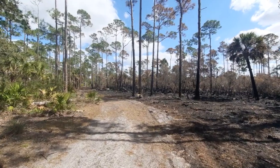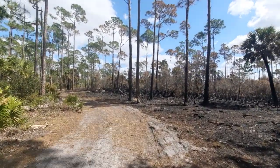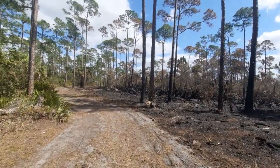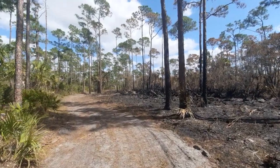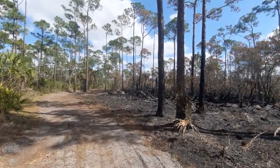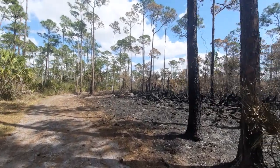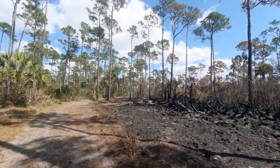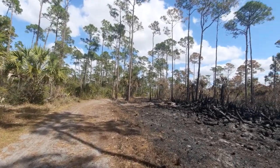We're over at the Flatwoods trail right now at the Charlotte Harbor Environmental Center. So right now we're actually a bit more in the uplands of Florida's lands. So with that being said, we're essentially in a Mesic Pine Flatwoods.